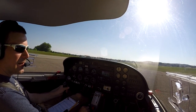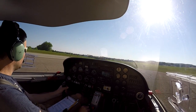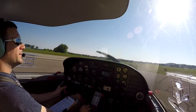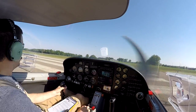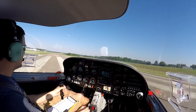Newark Heath traffic, Diamond 4 Kilo Charlie's taking off runway 27, departure to the northwest. Newark Heath. And I see nobody on final, or base for that matter. And the traffic that departed, I have him. He looks like he's staying in the pattern.